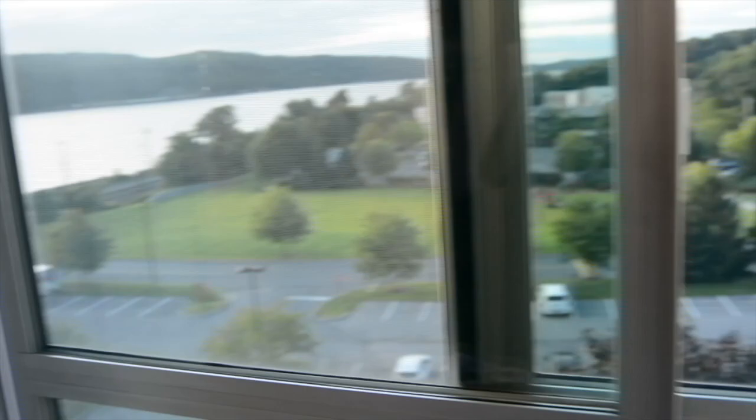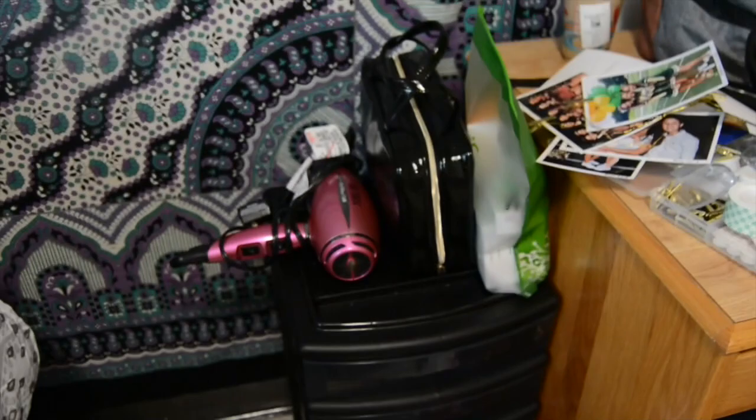This is my bed, she's a little messy right now, but this is her until further notice. These are my succulents. And here is what we see from our window. Oh, love that. And then this is more drawers.